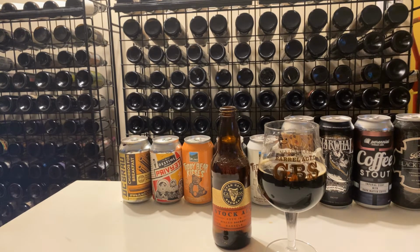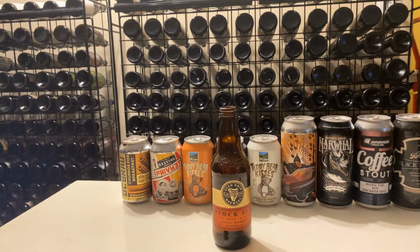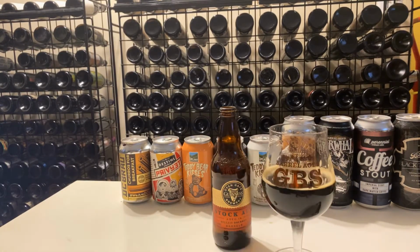So at the end of the day, there's a subtle bitterness. Man, let me taste that one more time. I got to do it one more time, guys. There's definitely coconut now, I taste some coconut in the mix. Not too sweet. It's not sweet at all. The malts are there. The bourbon is balanced, really mild. It adds to the characteristic. It's a little spicy, a little spice in there.